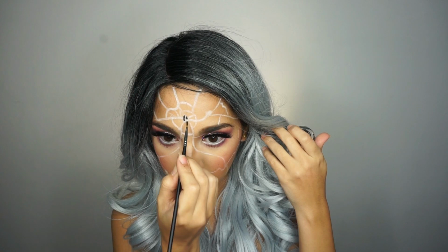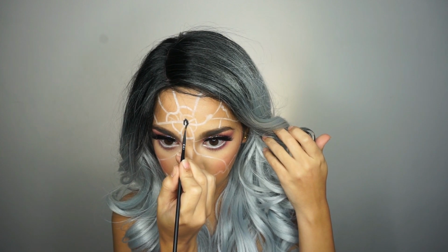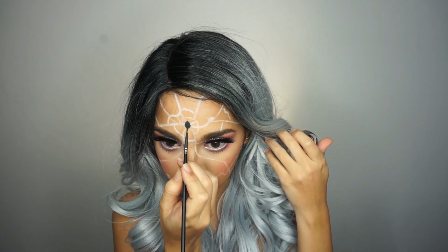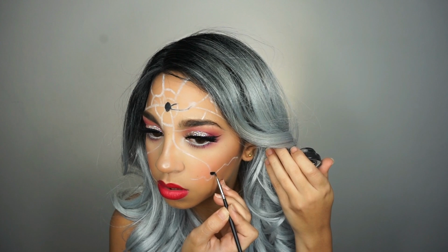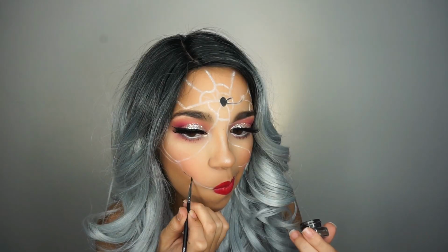Now with black eyeliner, I'm starting to do the shadows of this look, which are the lines in black, and to make the holes profound. So I'm doing that first. I'm doing the circles first, and then I will draw the lines.